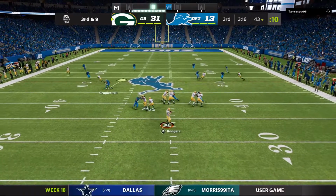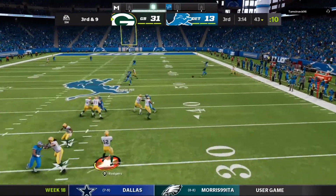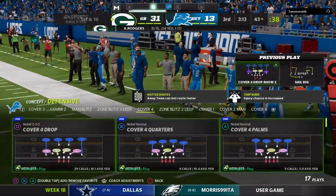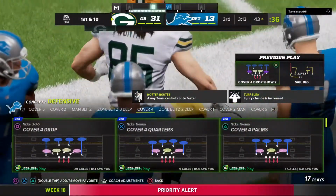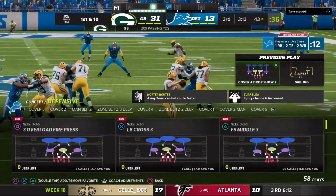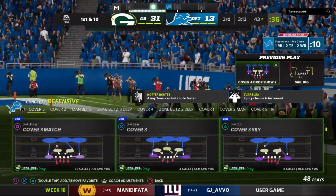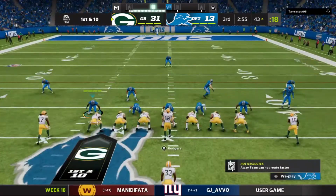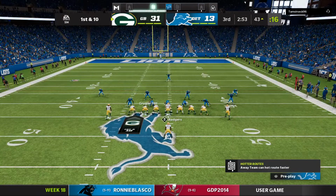Throwing is Rodgers on 3rd down. Toward the sideline. Did he keep the feet in? Yes, he got them both down, says the side judge. And that's good enough for a 1st down. A good gain of 14 there, and it moves the chains. So the 14 yards takes him from 143 to the other for 1st and 10.